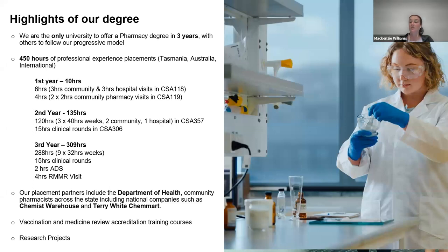There's also a visit to alcohol and drug services and an RMMR visit, which is where they go into an aged care facility and review an elderly patient and speak to the patient, look at their drug chart and get involved in their health.